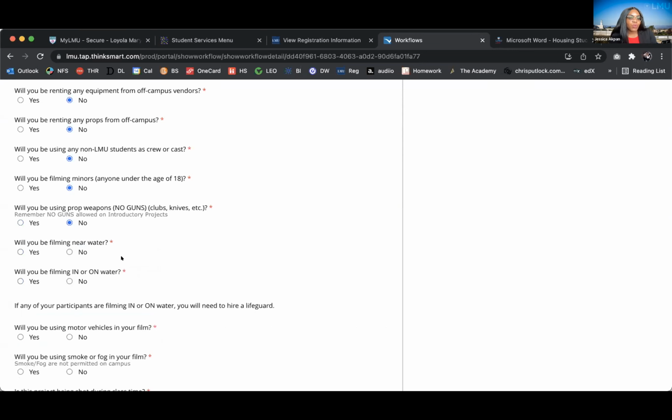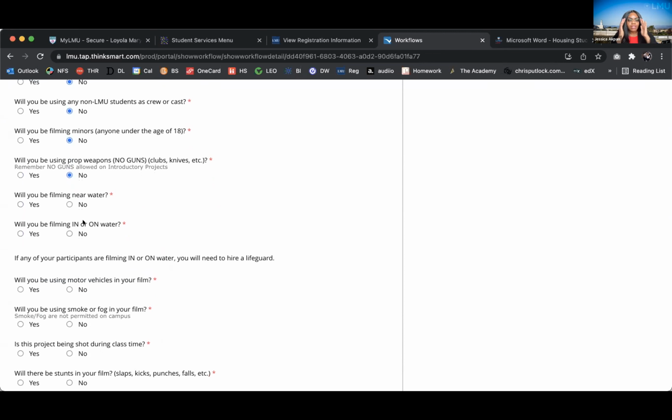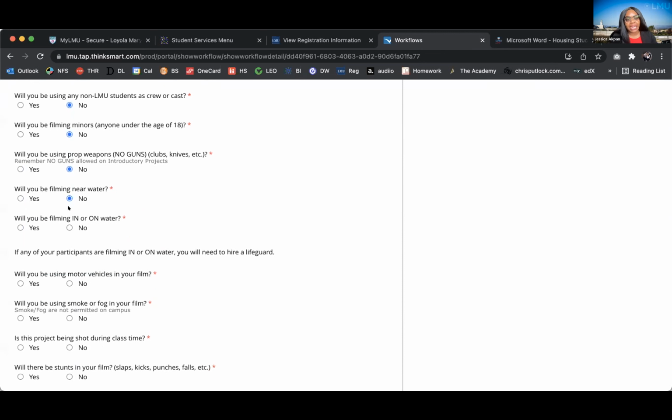So no. Will you be filming near water? For this, no, even though his character will be crying, that doesn't count. If filming in or near water, just keep in mind that depending on the parameters of what you will be filming, you may need to hire a lifeguard, especially if you're filming on the beach. So that's a whole other level. For a Prod 200 or 379 or 330, most likely you won't be filming on the beach. But in the event that you're really pushing, like you want to establish your vision, just know that you would have to get a lifeguard on set, and that Film LA may require you to do a lot more than just selecting yes or no from here.